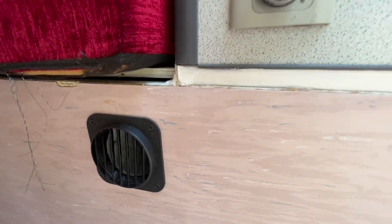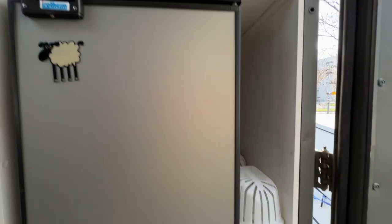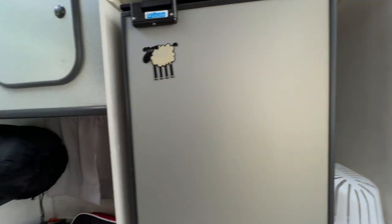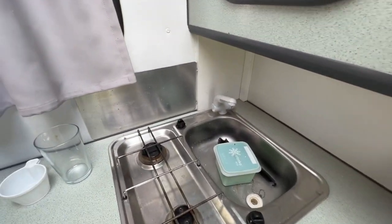Comes in very handy on the glaciers. But the actual vehicle is quite well insulated. The house is quite thick, and the vehicle is quite well insulated. Then we have running water here. There's a water tank underneath here.